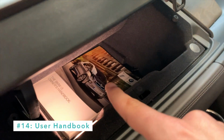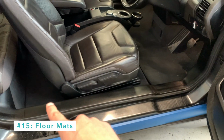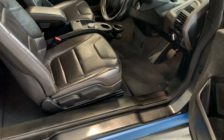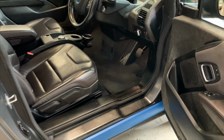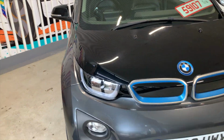14, a user handbook. And finally, 15 is floor mats. Although sometimes no floor mats is better than really, really badly worn floor mats. So yeah, hopefully that has been useful, and if you're shopping around for an i3 or picking one up, you can know what to look out for.